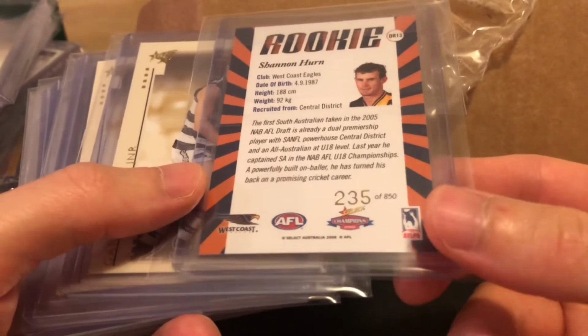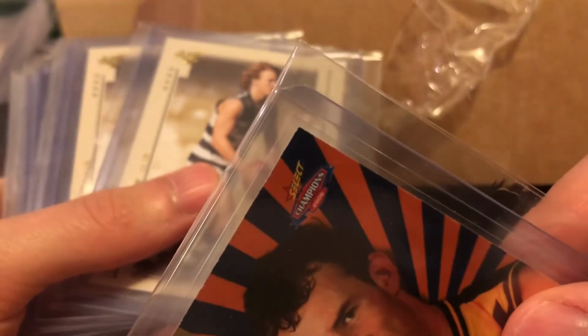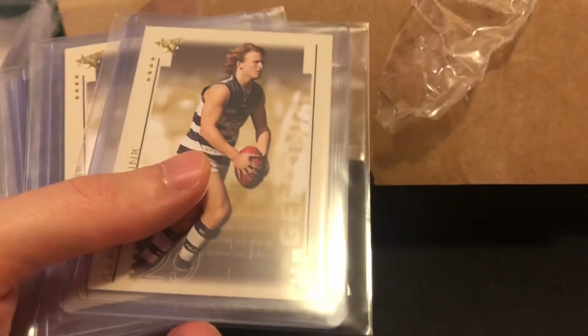235 out of 850. Great looking card. I would probably grade it, but it does have quite a bit of edge wear, so it's not even worth putting in a holder, in my opinion. It's not worth much more than what I bought it for, by the way.